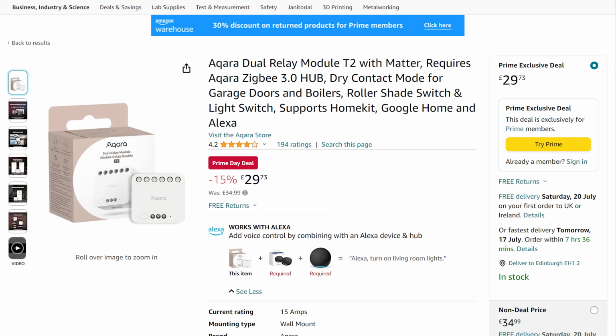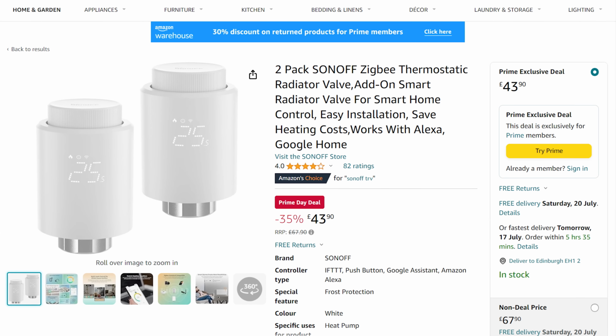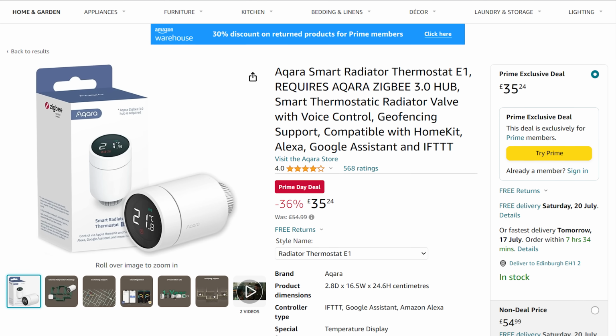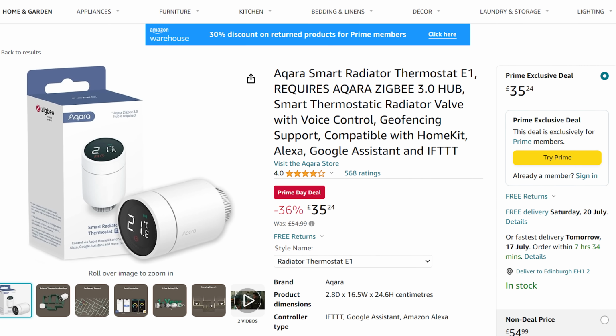And finally, so does Aqara, who has a Matter dual relay on sale too. Next, thermostats and TRVs. First up, we have a 2-pack of Sonoff Zigbee TRVs for just £44, which have a nice discrete display for adjusting temperature on them, and they actually look really nice. Aqara also has their Zigbee TRV, the Thermostat E1, available for £35 for a single pack.